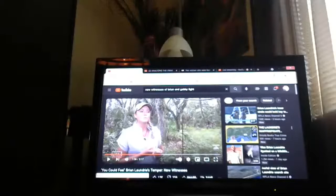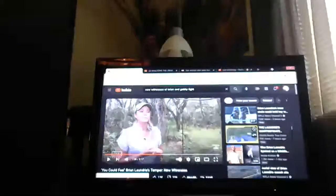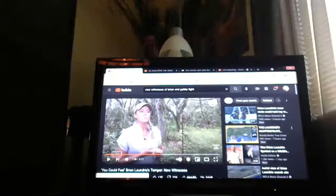The one photo they showed me of someone in Gabby's van. Well, here's the thing. It ain't Gabby. Why? Well, because of the calf muscles. Whoever was sitting in that van had giant calf muscles. Gabby didn't have calf muscles. Gabby's legs were thin. You could see she didn't have giant calf muscles.